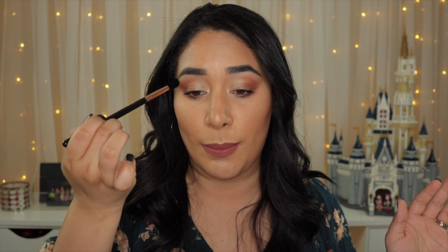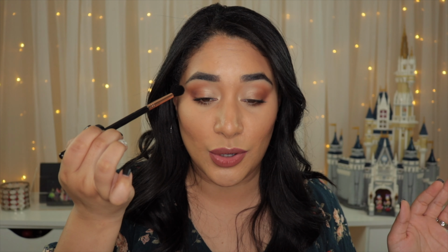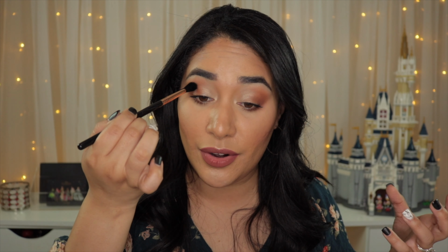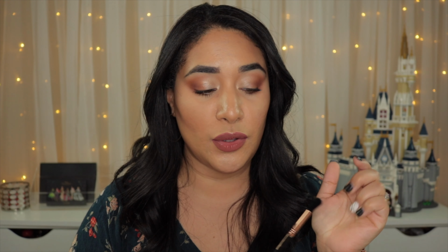As soon as I apply the product and I start moving the brush in windshield wiper motions or even in circular motions, it starts blending the shadow really nicely. It eliminates any harsh lines, and I just love how it hugs the crease right here, like it just fits perfectly. So if you're looking for something that will do the work for you, this is your brush.